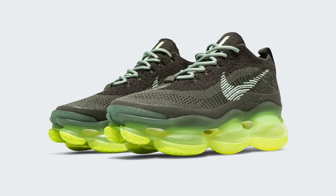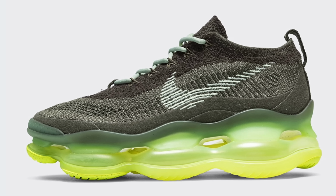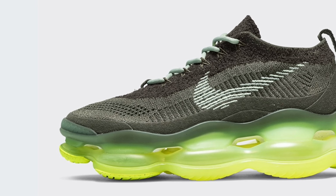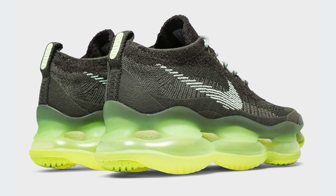Next up, also dropping on the 1st, is the Nike Air Max Scorpion Barely Volt. So this shoe is like the flagship Nike Air Max sneaker, released at the end of last year, and before the shoe came out, I was incredibly excited for it because of how absolutely insane it looks. Unfortunately, after wearing the shoe for a couple weeks, and actually around a month, I just found it to be not that comfortable on foot, at least not what I was hoping for.